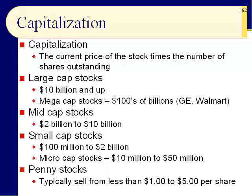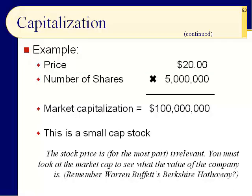Maybe they're a turnaround. So let's take a look at an example on slide 83. The price of this company is $20. The number of shares is 5 million. So the price is irrelevant unless we know what the number of shares outstanding is. So we take $20 times 5 million shares, and we get a market capitalization of 100 million. This is a small cap stock, right? Remember, everybody keys in on the stock price, but for the most part, until you get to the penny stocks, 25 cents, 5 cents, the stock price is irrelevant. You must look at the market cap to see what the value of the company is.